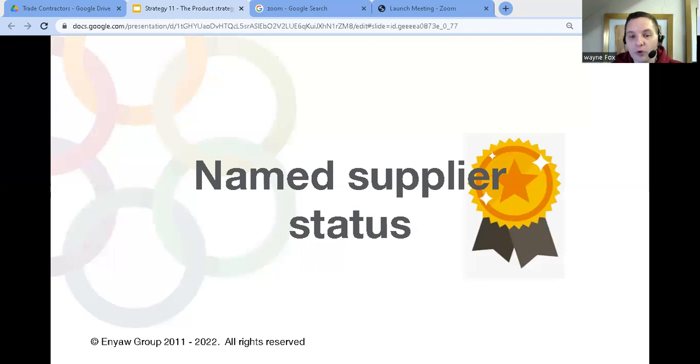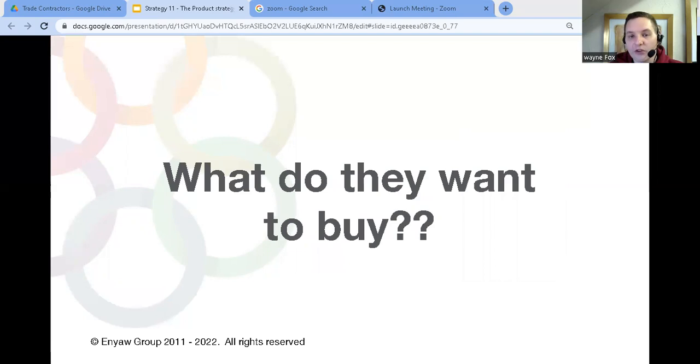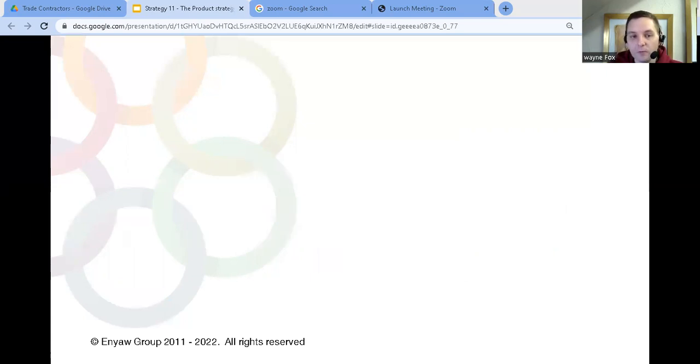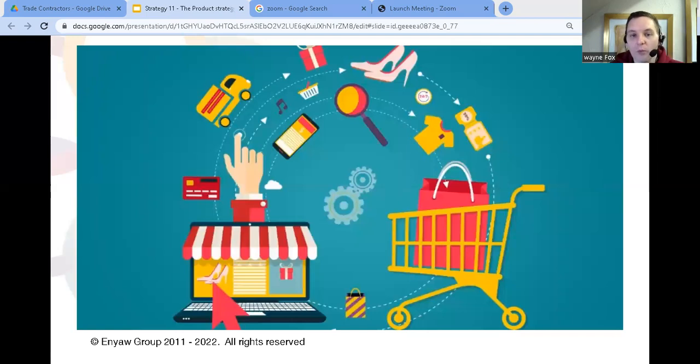So how can you use a product strategy to grow your contracting business? The first thing to understand with this strategy is to learn what else your clients might want to buy. What else are they buying? What else are your competitors providing them with? And what product or service would complement what you already provide? So when you've got an idea of what product or service that they buy, then you need to estimate how much demand there is for it. That means asking each client, if you offered this product or service at a certain price point, would they be interested in buying it? And that should tell you how much interest there would be for it.